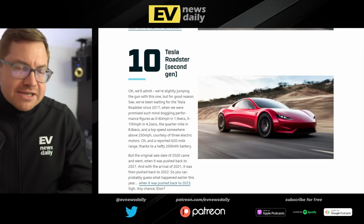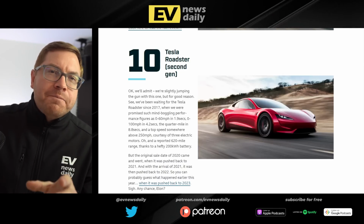And the Tesla Roadster was exciting to talk about years ago when there wasn't so much to talk about in the world of EVs. But these days, we've got some really, really good actual cars. You know, ones they've actually made. And I can't wait to see what they do with that. But it won't be this year.